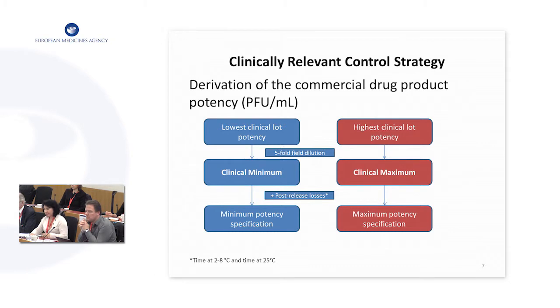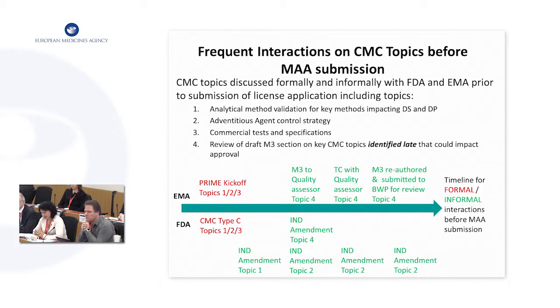So finally, just to move on to the interactions with agencies, in this next slide, we have throughout the whole licensure under both accelerated schemes, we have had frequent formal and informal interactions with both EU and US regulators from the initial onset of the PRIME and breakthrough therapy designation in June 2016, several years ahead of our marketing application, right through to date.